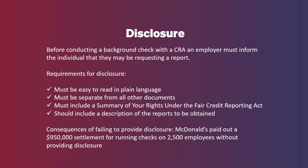That's something, if you don't have that for some reason, it's publicly available. It can be obtained at consumerfinance.gov, or I mean, even if you Google summary of your rights under the Fair Credit Reporting Act, you should find the federal government website that has the PDF of that you can print out and give to an employee with the disclosure. It's very easily accessible and very important that it is provided with your disclosure. A description of the reports to be obtained.